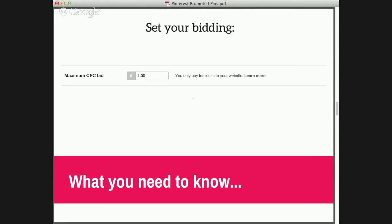Now, if you are bidding $2 or $5 and it's costing you that much just to get a click, it's probably not worth it. I would go in and start playing with your ads a little bit more. But this is your only bidding option. So there's no optimized CPM. There's no optimizing for conversions or anything like that.